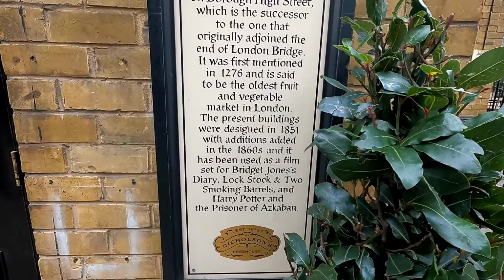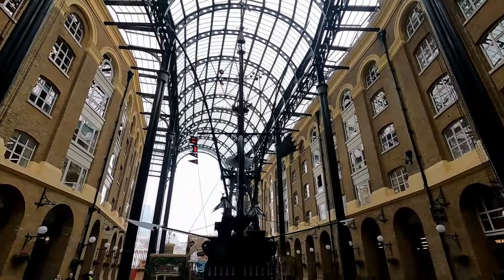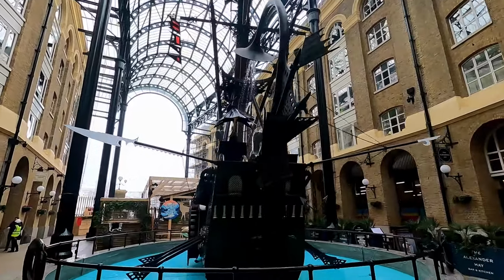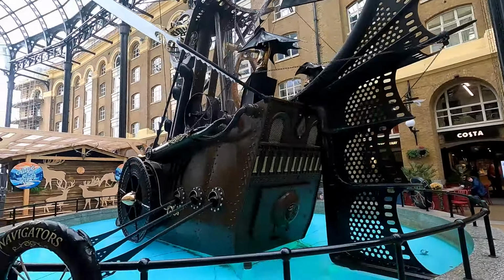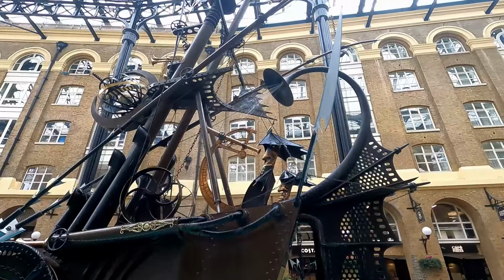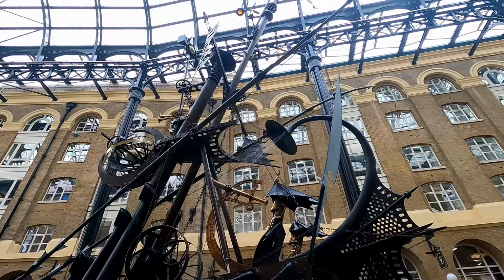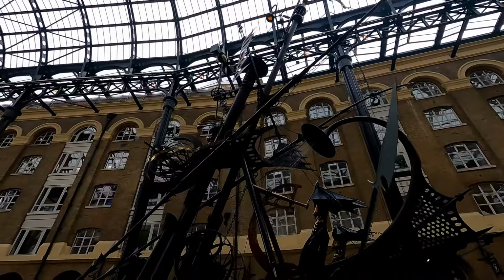There we go. Here it is. A very modern take on an old idea. And this ship. Well, this is no Golden Hind, but I've got to be honest, this is very impressive. I really like this. It's called the Navigators, and it's a fountain. We're undercover. It's like an arcade. You can see the glass roof up above. You can also see all the buildings that line either side. But this metal structure is quite something to behold.